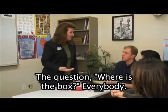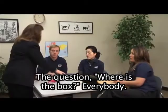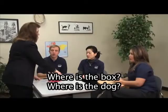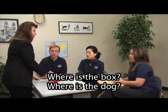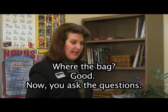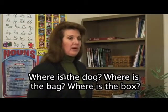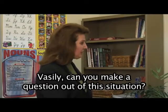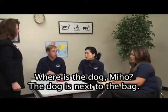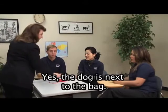The question, where is the box? Everybody? Where is the box? Where is the dog? Where is the bag? Good. Now, you ask the questions. Vasily, can you make a question out of this situation? Where is the dog, Miho? The dog is next to the bag. Yes, the dog is next to the bag.